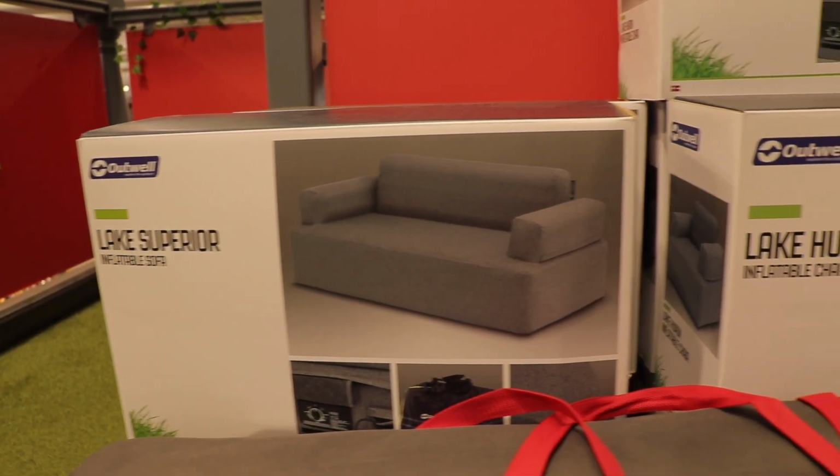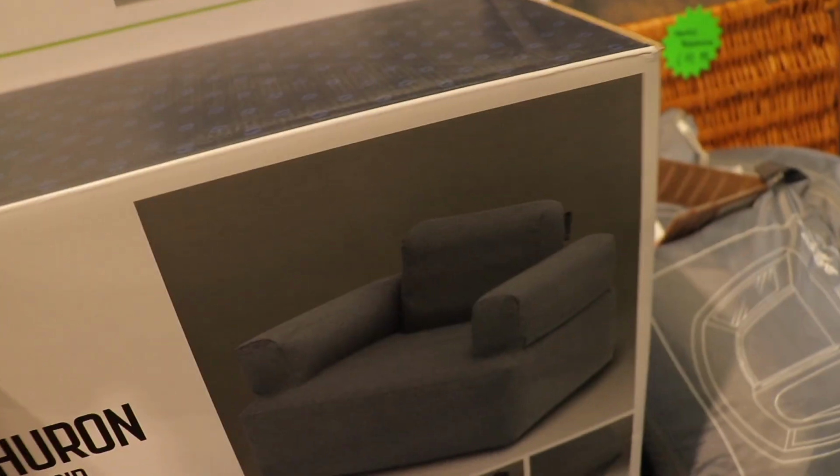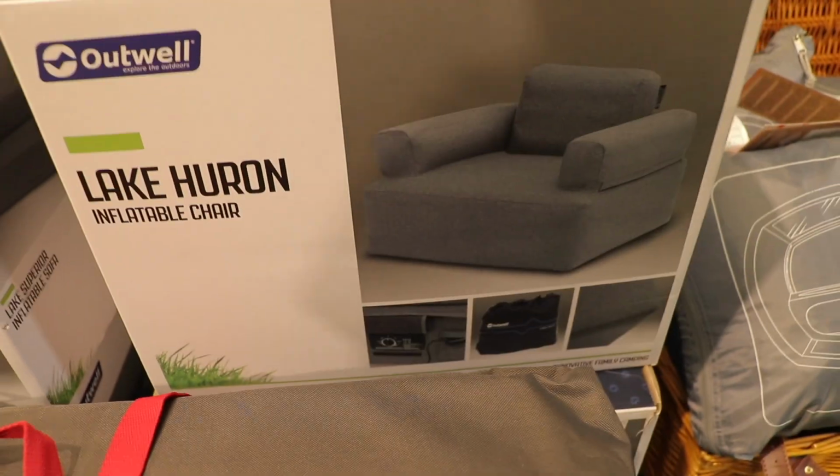Sofas, I mean, look at this. What has camping come to? Look at this. An actual sofa that you can take camping. And from the looks of it, oh yeah, there it is. This fits in that little box. That's pretty cool. That's mad.